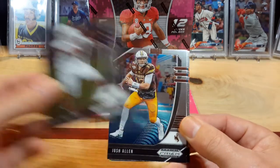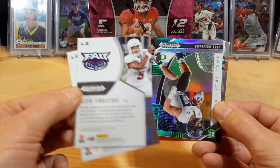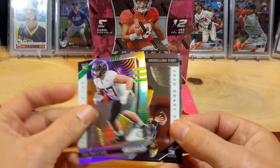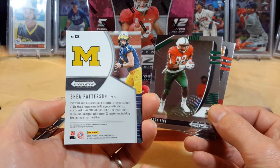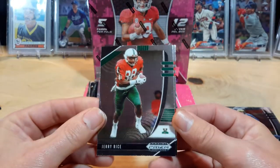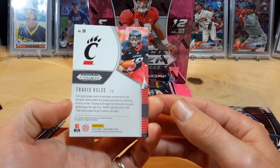So we got a Devin Singletary there. A Josh Allen. I didn't pull that one last time, so that's kind of neat. We'll have to look at the backs of these as well. And then we've got here a rookie, Jake Breland. Don't know much about Jake Breland, tight end, but that is a rookie, so we'll set that off to the side. And it's a Prizm at that. Shea Patterson, another quarterback from Michigan. Doesn't seem like he's going to be a top pick, but either way, he's a rookie. Good old Jerry Rice. Got to love the Jerry Rice. We'll throw back action on that. And then a Travis Kelce, tied in for the Bears.